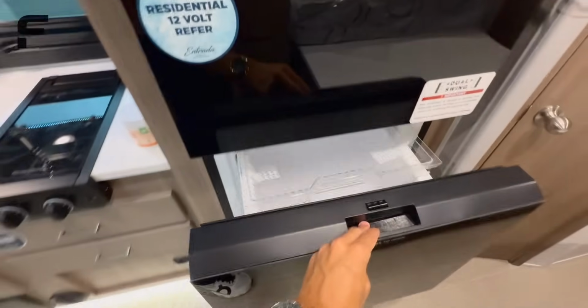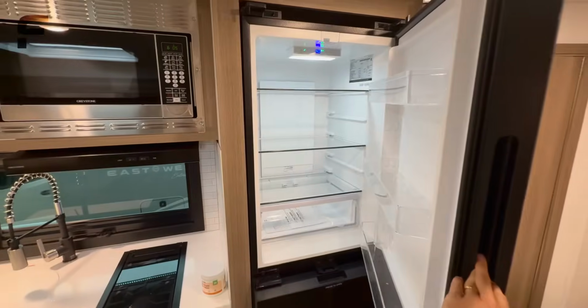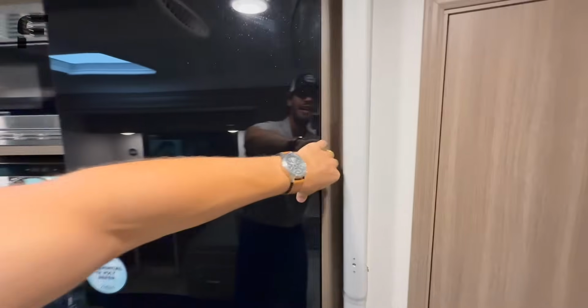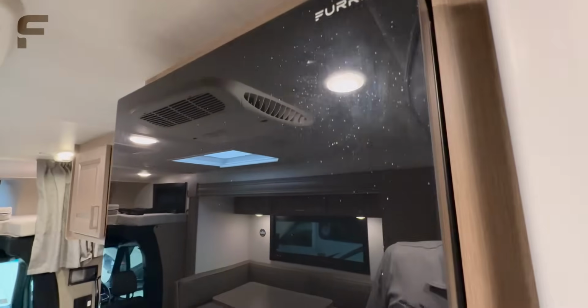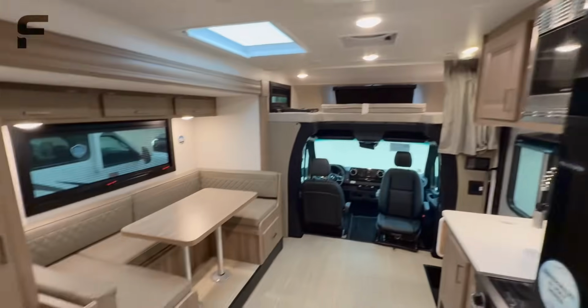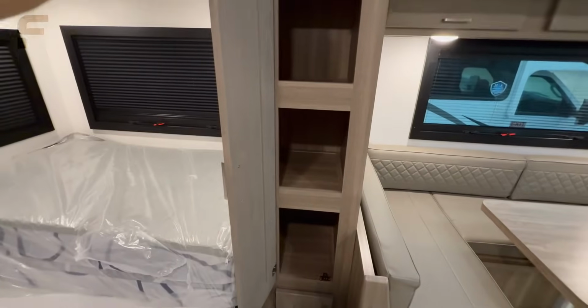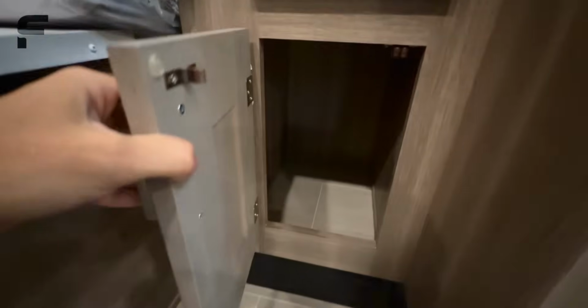Refrigerator and freezer, you got your freezer portion in the bottom with a little sliding tray here. Does not have an ice maker. And then you're going to have your refrigerator that opens from both sides. Love that. And it is a Furrion branded refrigerator. There is a very sparkly aesthetic to that as well. It's a little subtle, but once you get up close and look at it, you can see it. Some storage space through here with some shelving that is all set in place, so not adjustable shelving. And then underneath here, you have some more storage.